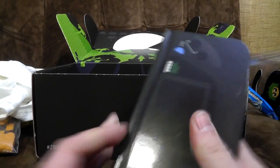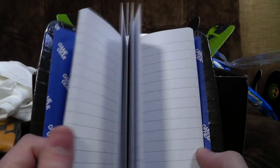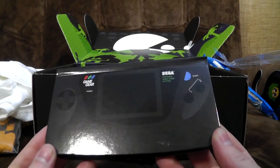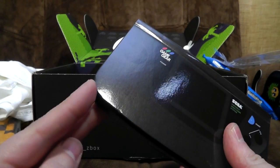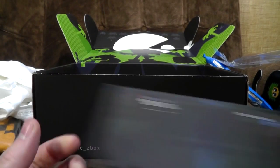My God. Yeah, it's basically a pleasant enough notebook. It's empty, and it's loosely in the shape of a Game Gear. There's some nice printing on the front. The corners are very rough. I don't know if you can see that. It's just got the stuff bent around it there like that.